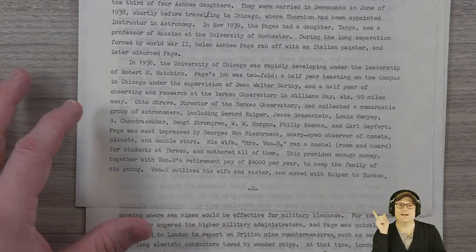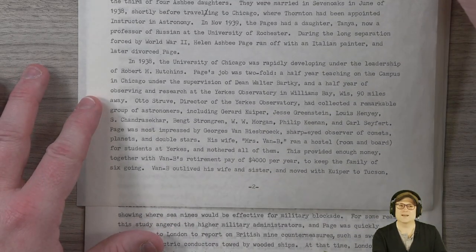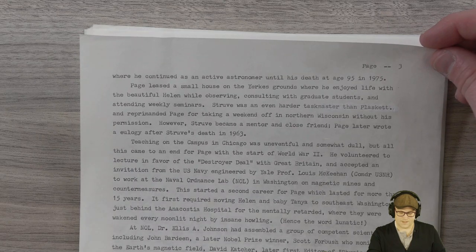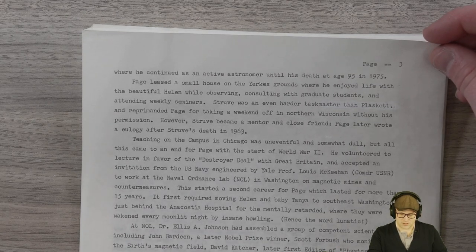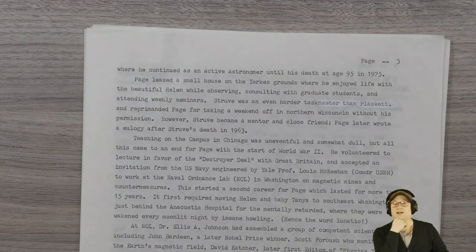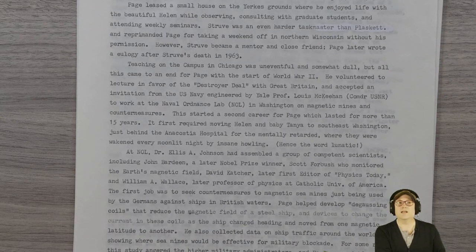All right, let's see where we can advance this story a little bit. Leased a house. Now he's under Struve instead of under Plaskett. Teaching on campus in Chicago was uneventful and somewhat dull, but all this came to an end for Page with the start of World War II.